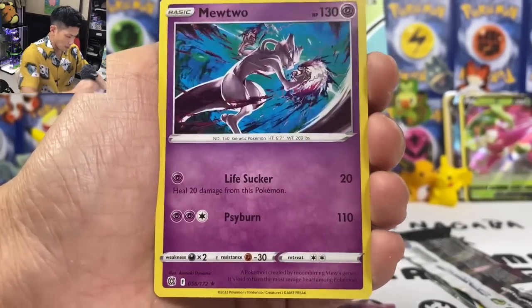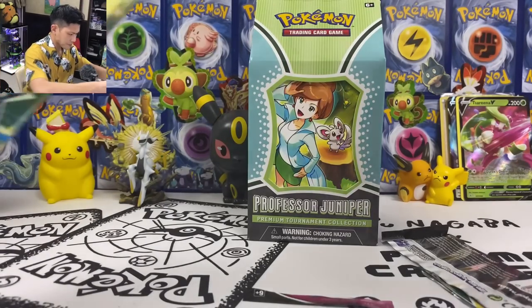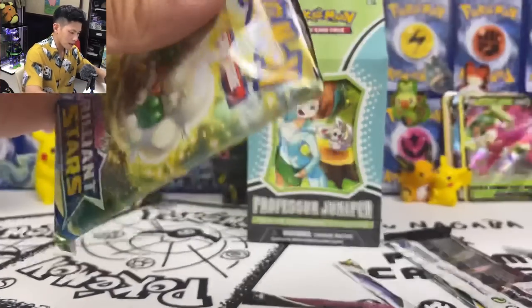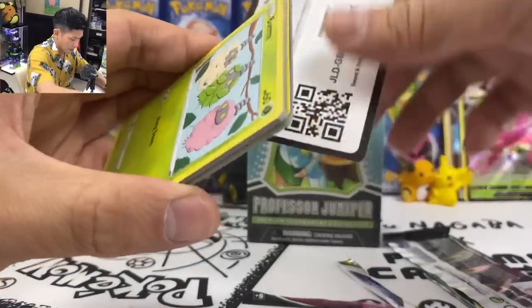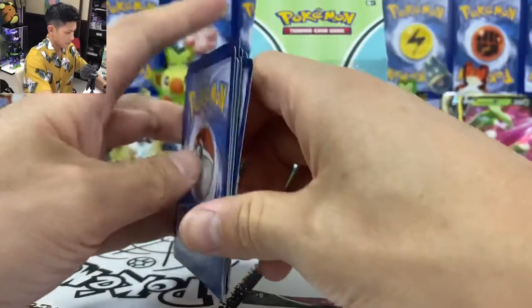Duskull, Purrloin, we got Mewtwo, non-holo, so that's another white border code. Give me one full art, please, just give me one full art, come on. Four to the back.